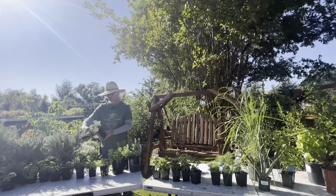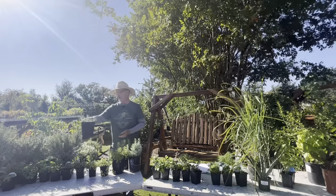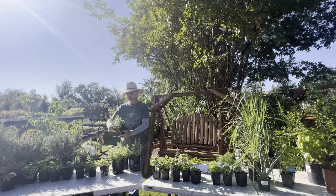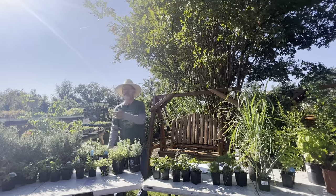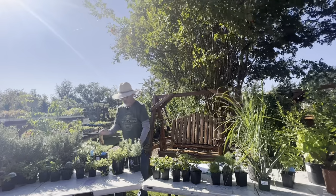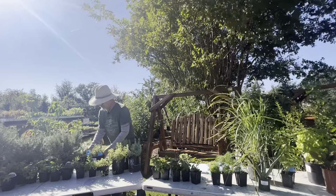And trailing rosemary, similar type to Huntington carpet. And hardy rosemary, which basically here they're pretty much all hardy. And I think that does it for those.